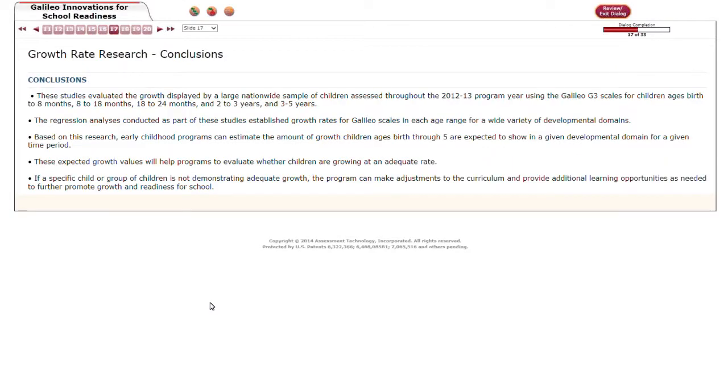So, summarizing the two growth rate studies that I just presented, these studies evaluated growth in a large nationwide sample of children in the 12-13 program year in a variety of age ranges. The regression analyses established growth rates for each Galileo scale. And based on this research, programs can estimate the amount of growth children should show in a given developmental domain for a given time period. This helps programs evaluate whether children are growing at an adequate rate, and if a specific child or group of children is not demonstrating adequate growth, the program can make adjustments to the curriculum and provide additional learning opportunities as needed to promote growth and readiness.